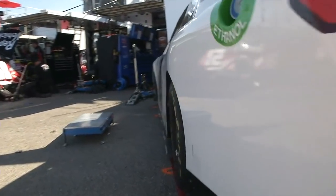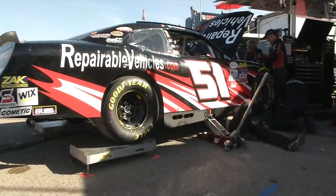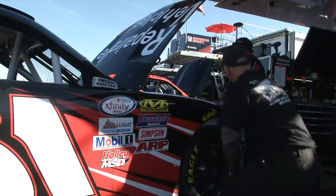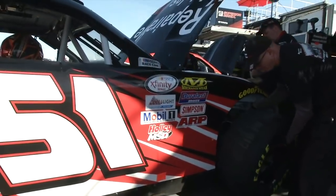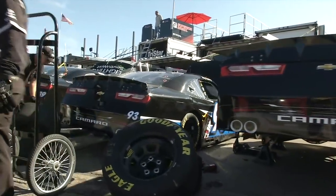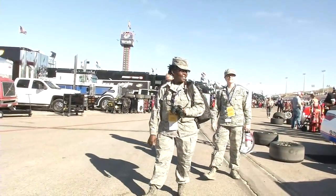David Starr, Whataburger. The 07, Ray Black back in the 07 this week. Ran a Cup race last week. Number 51 of Jeremy Clements. I don't know if JC's up there. See his father, Tony, overlooking the operations here. Crew chief on the car. Jeremy's probably hiding. But the repairablevehicles.com machine. Jeff Green, Gray Gaulding in this garage area. And of course, a bunch of troops, because anytime you're at a NASCAR race, we always have the troops at the track.